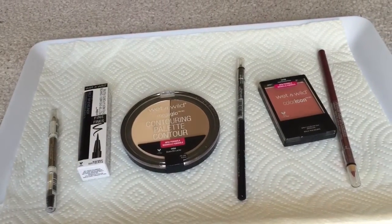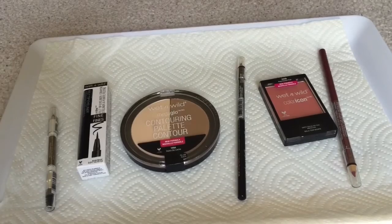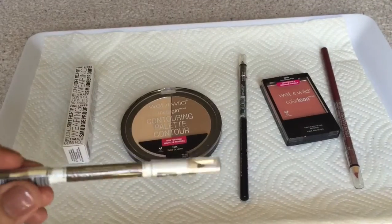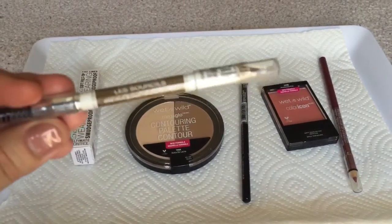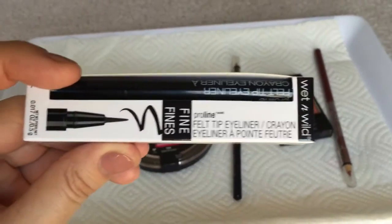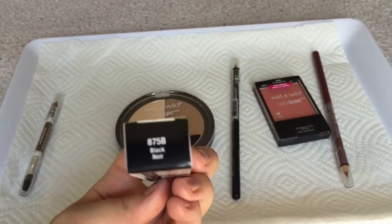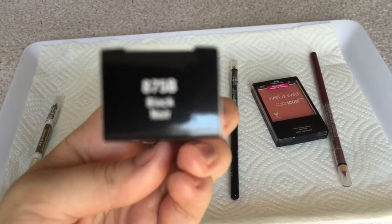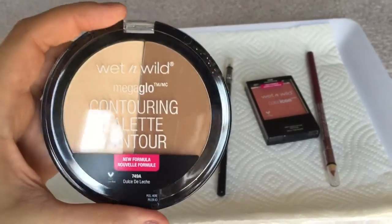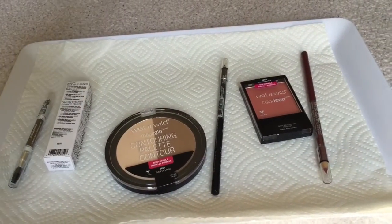And then I also have a discount of 10% off additional price. And so basically, to go over what I got, the eyebrow pencil right here, I got it in color 621A, and it ended up being $1.19. And then this one is the next one, which is the black felt tip eyeliner crayon, in the color 875B in black noir. Then this next product right here is the contour palette. And that one was $2.99 after the discount.